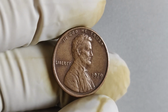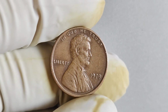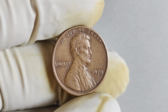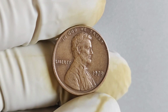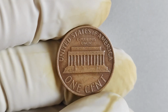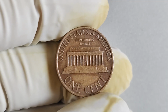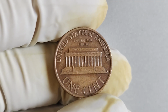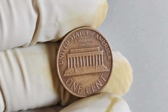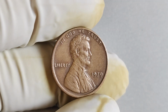Hey folks, have you ever dropped a penny on the ground and just walked away like it was worth less than a piece of chewing gum? Well, let me tell you something that might make you want to go back and check under every couch cushion, in every old piggy bank, and maybe even in your glove compartment. Because there's a penny out there, yes, a regular old 1-cent coin, that could be worth a jaw-dropping $1.6 million today. And nope, I'm not talking about some ancient Roman treasure or a coin from George Washington's sock drawer. I'm talking about a 1979 no mint mark Abraham Lincoln penny.